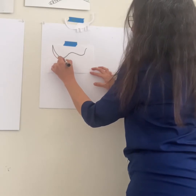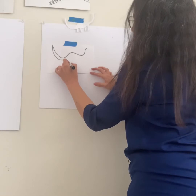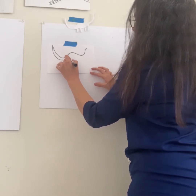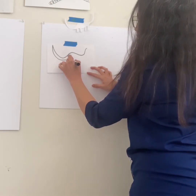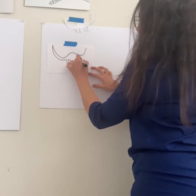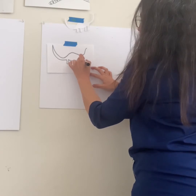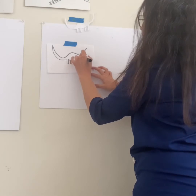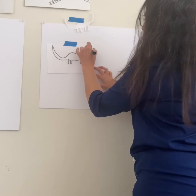Draw down and draw very simple legs. Doesn't have to be perfect, okay? Another leg, and then the rest of its body, underbelly, another leg, another leg, and then all the way up. I think its neck needs to be a little bit longer.